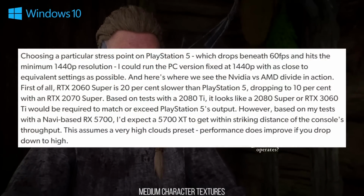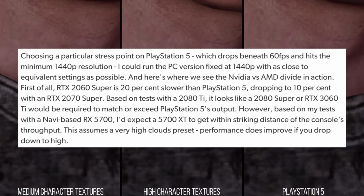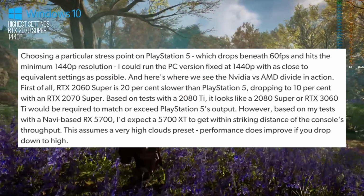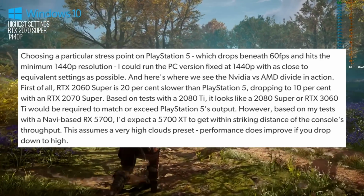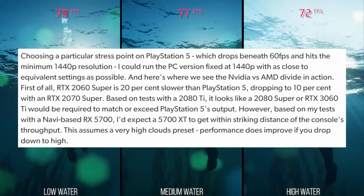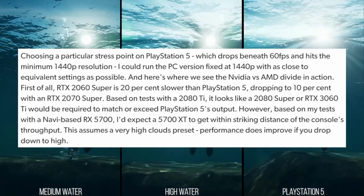Choosing a particular stress point on PlayStation 5, which drops beneath 60 FPS and hits the minimum 1440p resolution, I could run the PC version fixed at 1440p with as close to equivalent settings as possible. And here's where we see the NVIDIA versus AMD divide in action. First of all, RTX 2080 Super is 20% slower than PlayStation 5, dropping to 10% with an RTX 2070 Super. Based on tests with a 2080 Ti, it looks like a 2080 Super or RTX 3060 Ti would be required to match or exceed PlayStation 5's output. However, based on my tests with a Navi-based RX 5700, I'd expect a 5700 XT to get within striking distance of the console's throughput. This assumes a very high clouds preset. Performance does improve if you drop down to high.